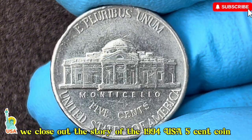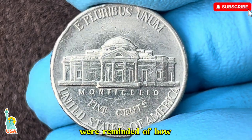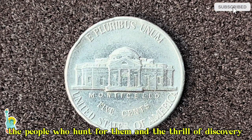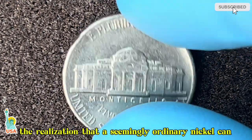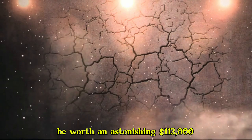As we close out the story of the 1994 USA 5-cent coin, we're reminded of how the world of coin collecting isn't just about the coins themselves. It's about the stories they tell, the people who hunt for them, and the thrill of discovery. And, of course, it's also about that ultimate surprise, the realization that a seemingly ordinary nickel can, in the right circumstances, be worth an astonishing $113,000.